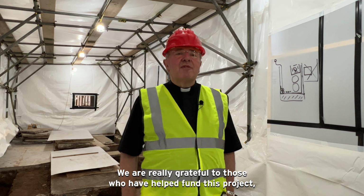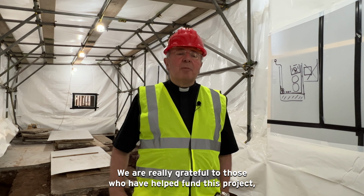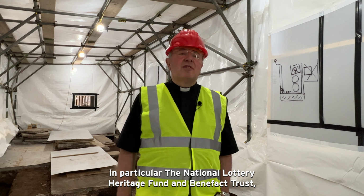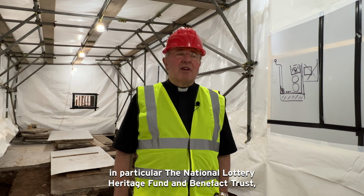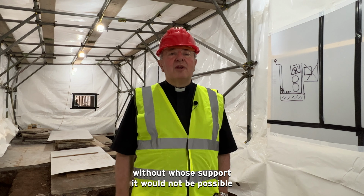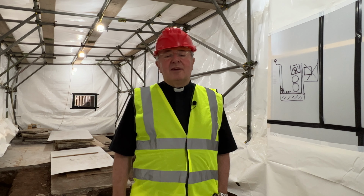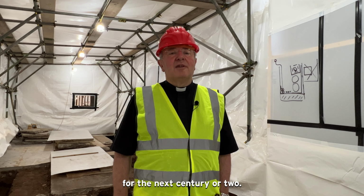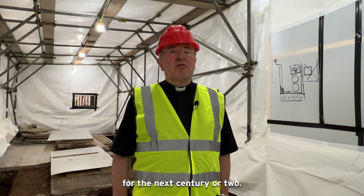We are really grateful to those who have helped fund this project, in particular the National Lottery Heritage Fund and the Benefact Trust, without whose support it would not be possible to keep this cathedral in good order for the next century or two.